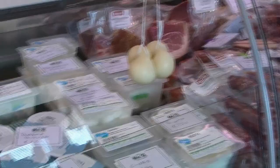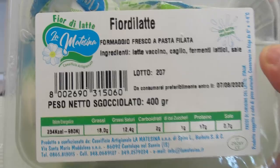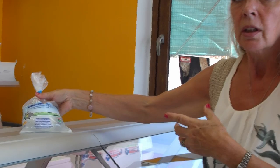So the normale, questa è la mozzarella normale. Oh look, guardare, e due. È differente mozzarella, the mozzarella buffalo. Di bufala. And where from? Campania. Napoli. Oh, okay. Questo viene dal Molise, questo da Napoli e questo è da Polignano a Mare, Bari. Ah, okay. Puglia.